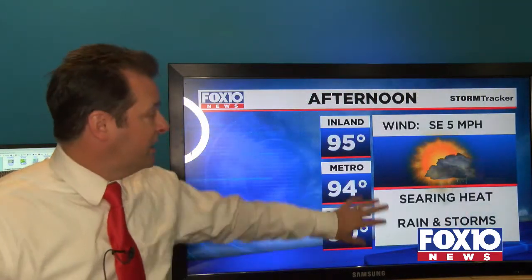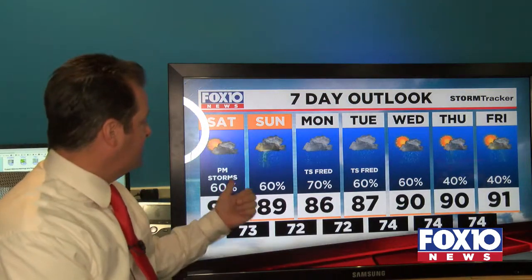So here's your afternoon forecast. It'll be well up into the 90s. Heat index values around 105. So really hot indeed here for us across the Gulf Coast. And here's that long range forecast. So obviously the storms today.